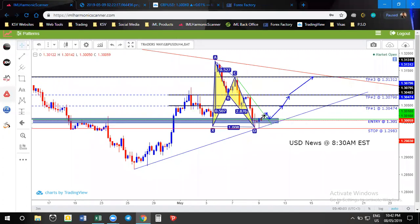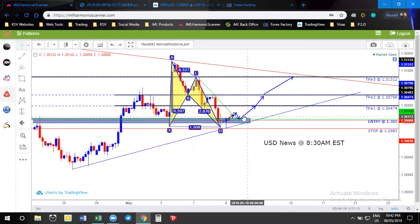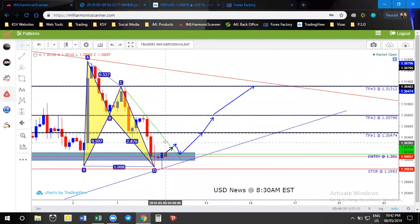Cindy is asking if price is past the entry point but before take profit one. Yes, if it's before take profit one, like if it's near the entry, Cindy, you could still look at it and see if your criteria still matches up. Let's say this decides to go all the way up here and it's touching the green entry trend line. It is still valid because our criteria is not met as yet. Even though you see price somewhere up here, if it did not break the entry trend line and didn't retest as yet, it's still based on your criteria.